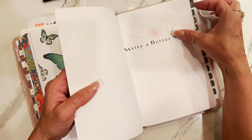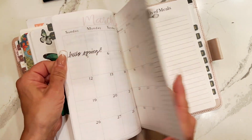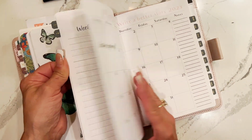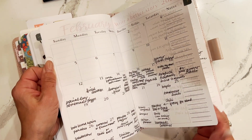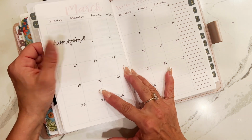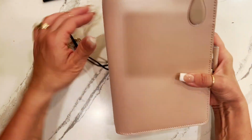And here's my menu planner, which is monthly. I'm in love with it. March is just beginning here, but for February, it is writing down everything that I want for breakfasts, lunches, and dinners, writing them in my calendar. I love doing it. It really keeps me organized, and those are green little tabs, so they go with it.